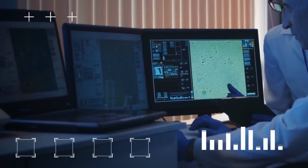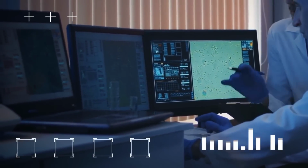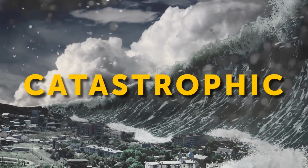Geologists are quick to reassure, though, that a landslide like this is unlikely to occur anytime soon. It's just too early for that. But when it finally does, the consequences will be catastrophic.